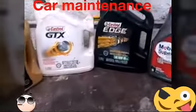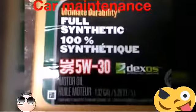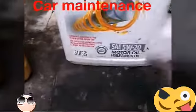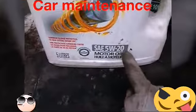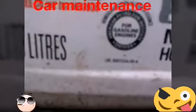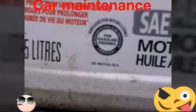Okay, here are some engine oil I have in my house. I have full synthetic 5W30 that I use on my dad's Honda. A normal 5W20. Now, if you guys are wondering what does SA 5W20 mean, SA is an API classification, so it's a normal engine. 5W20, that's the viscosity index. The number before the W is related to the starting in cold weather. So the lower the number, the easier it is to start the engine in winter.